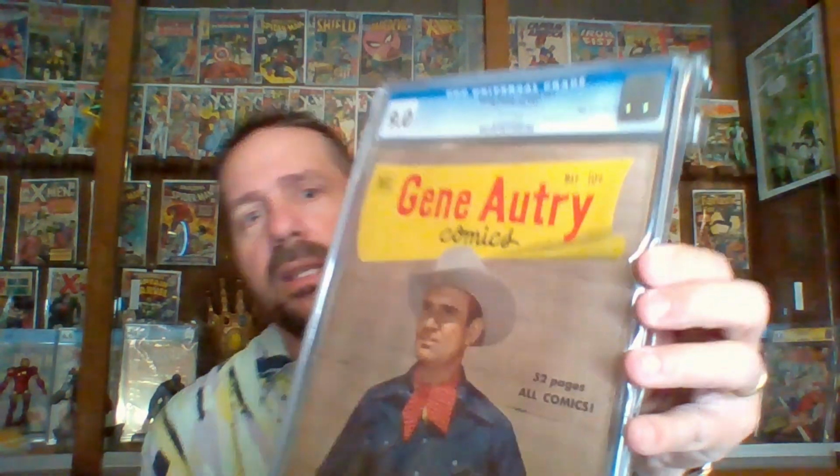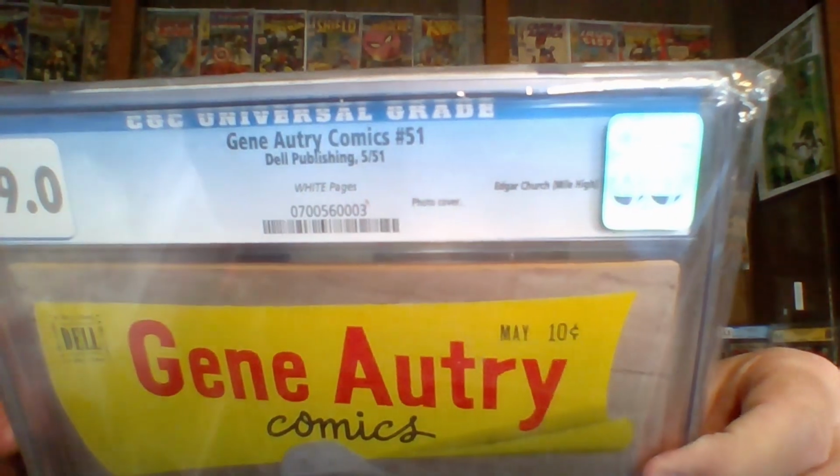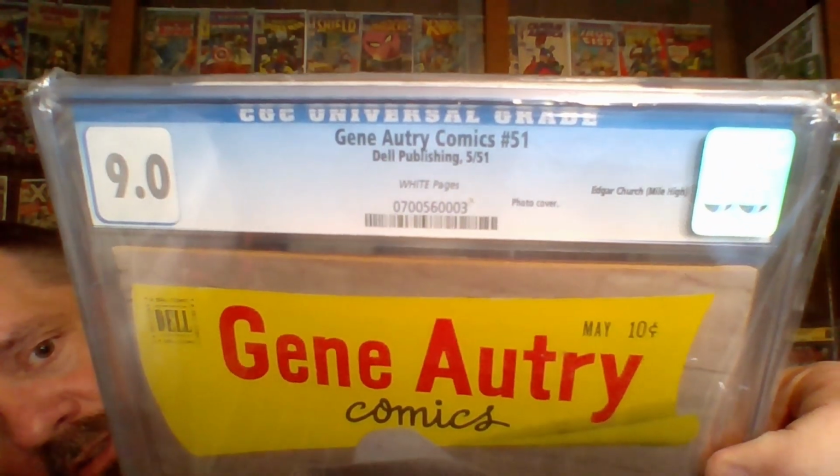But as I've referenced before, I really love the history behind these. I was able to pick up the Edgar Church copy of Gene Autry Comics. Was it 51? I picked up a few of the other books, but of the Gene Autry series, this is the only Edgar Church book I own. You see, it's got a photo cover, and I'll try to zoom in here. Maybe I'll do a still shot. But this is the Edgar Church copy of this book.